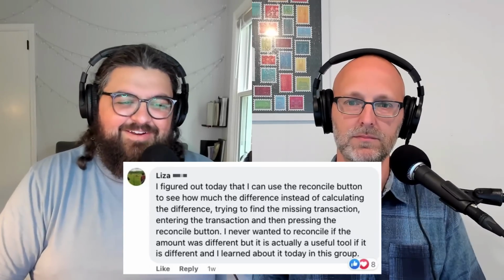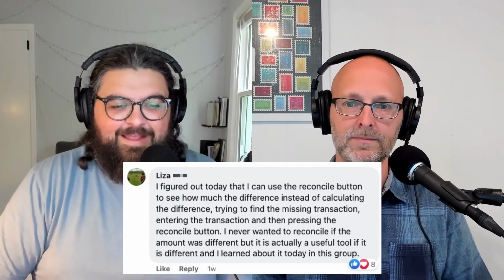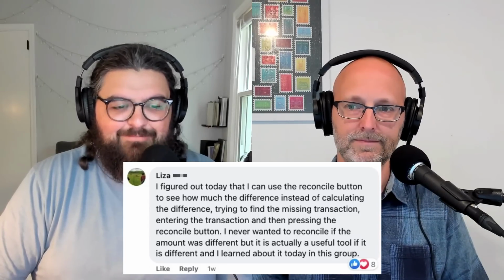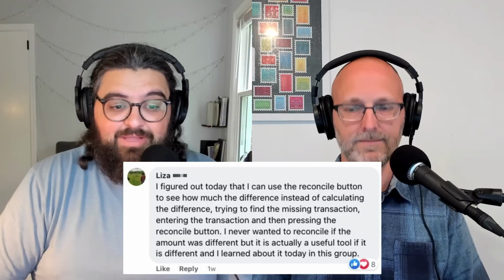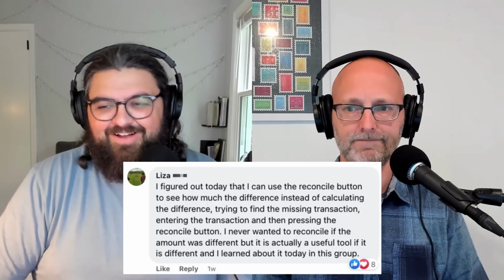So Liza has a good one here. She said, I figured out today that I can use the reconcile button to see how much the difference is instead of calculating the difference, trying to find the missing transaction, entering the transaction, and then pressing the reconcile button. I never wanted to reconcile if the amount was different, but it is actually a useful tool if it is different. And I learned about it today in this group. Oh, that's really cool. Yeah.